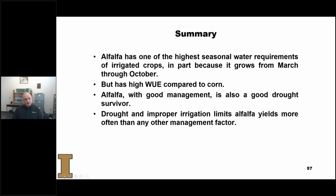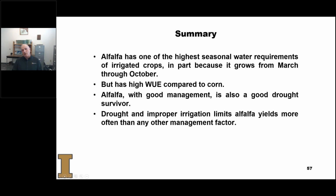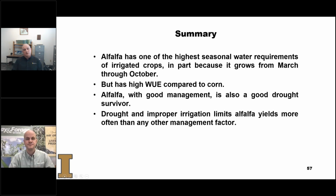Alfalfa does have some of the highest seasonal water requirements because it grows from March through October, but it does have high water use efficiency compared to corn, and it's a good drought survivor. Certainly, drought and improper irrigation limit alfalfa yields, assuming we've got good varieties and proper plant nutrition.